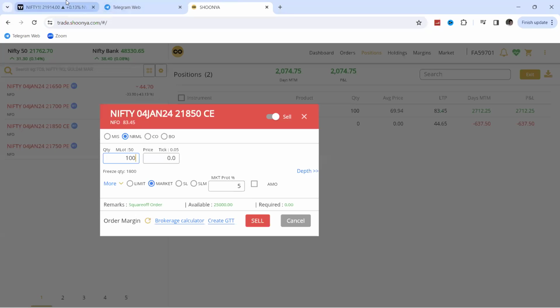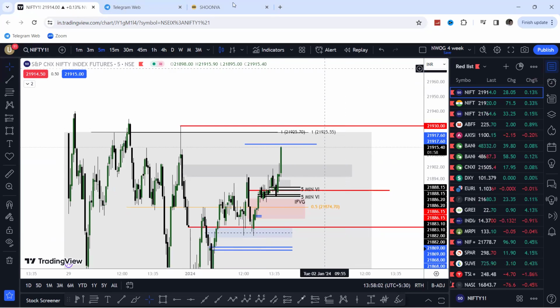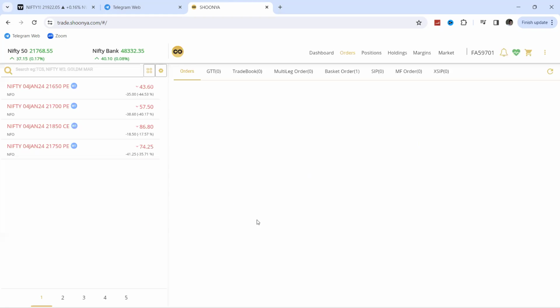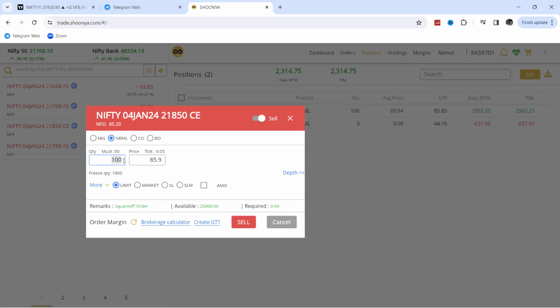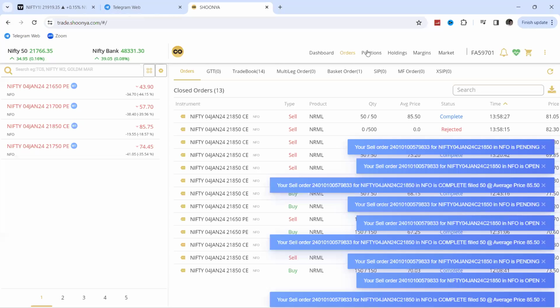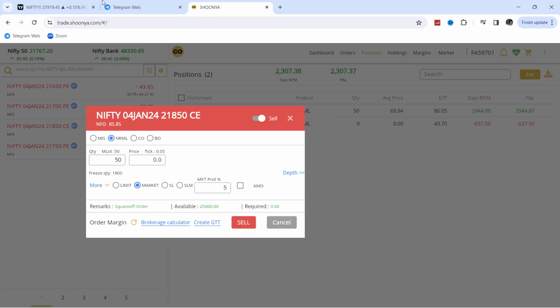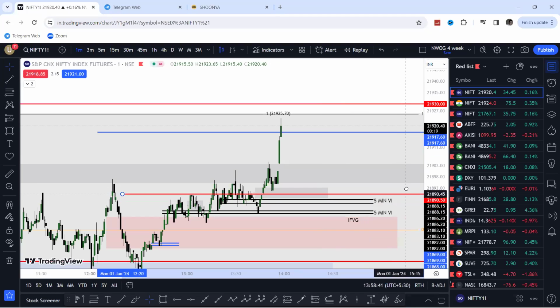All good. I want to see the price now give me one more spike to take out the day high. That's going to be a good sign. Just like that, guys. All right, let's take out 50. All right, so I'm out one more and I am going to take out one more. Now, where's this one more going to be? Let's decide.